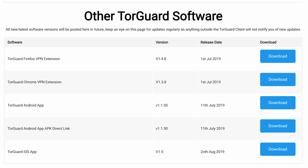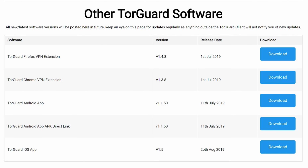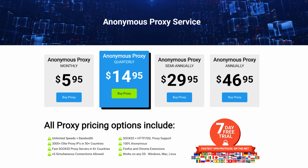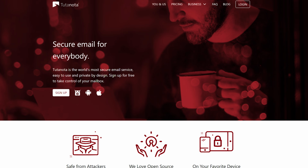Some other additional details about TorGuard: they do offer a Firefox and Chrome extension if you're into that. They sell pre-flashed routers, there's a proxy service, and don't forget they do have an email service as well, but currently I'd take a look at some other options before that one.